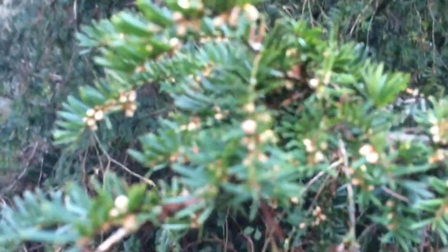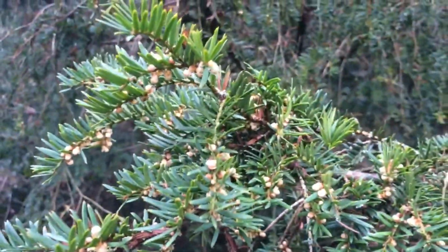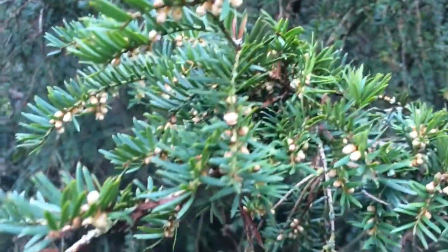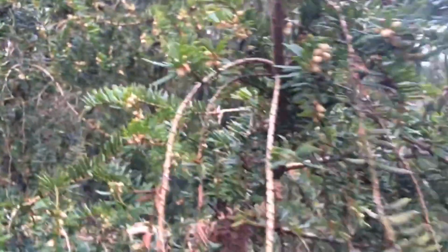And here we've got a lovely yew tree. There's loads of yew trees in these woods, but if we look on the leaves here, we've got the little buds forming. Apologies for the focus. There we go. Got some little buds forming, and they will turn into yew berries. Now the yew tree is toxic. Allegedly you can eat the berries as long as you avoid the seed. These are fatally toxic as far as I'm aware. Just something to be aware of.